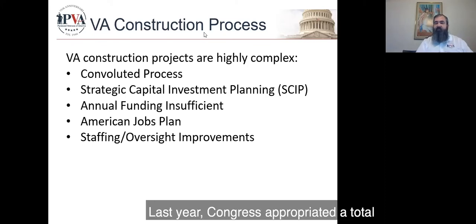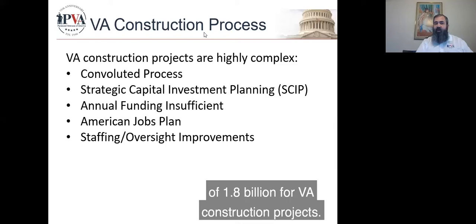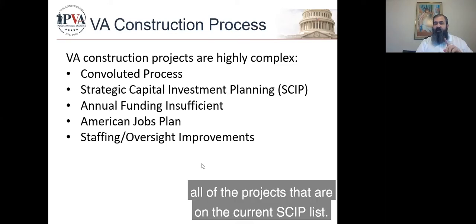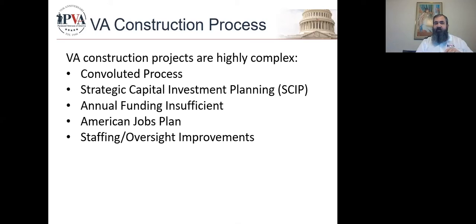Last year, Congress appropriated a total of $1.8 billion for VA construction projects. That's all totaled in VA construction funding. But in contrast, it would take anywhere from $60 to $80 billion to complete all of the projects that are on the current SCIP list.